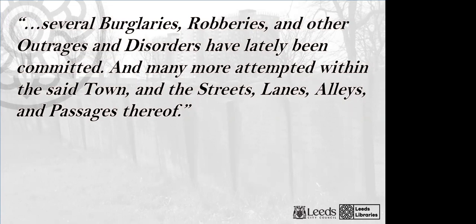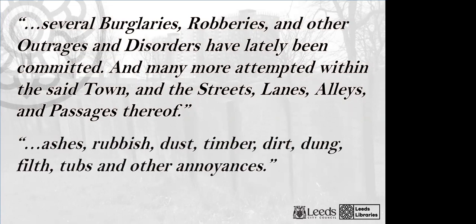Residents of the town were no longer allowed to throw waste out of their homes or places of work. Waste being defined by the Act as ashes, rubbish, dust, timber, dirt, dung, filth, tubs, and other annoyances, and were required to sweep outside their doors at 3 o'clock every Saturday afternoon before leaving said sweepings in a pile ready to be taken away. No cattle, calves, sheep, lambs, or swine were to be slaughtered in any part of the street except on a row of butcher's shops on Briggate.